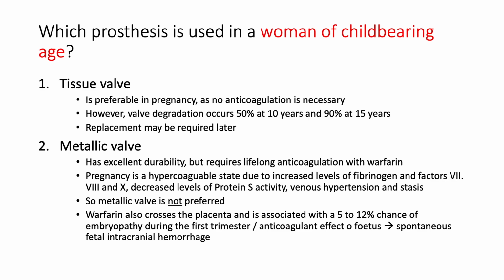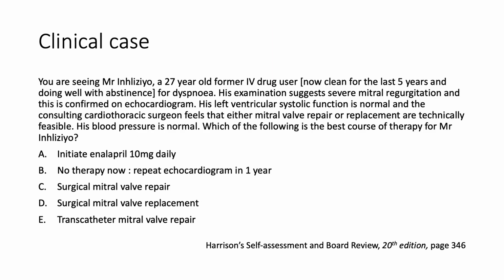As we know, pregnancy itself is a hypercoagulable state due to increased levels of fibrinogen and factors 7, 8, and 10, as well as diminished activity of protein S, together with the state of venous hypertension and stasis. So a metallic valve is not preferred in this scenario. Remember also, if you use a metallic valve, you've got to anticoagulate with warfarin. The problem about warfarin in pregnancy is that it crosses the placenta and is associated with a 5 to 12% chance of embryopathy during the first trimester. So it's highly teratogenic, not to mention the anticoagulant effect on the fetus, which can predispose to spontaneous fetal intracranial hemorrhage.